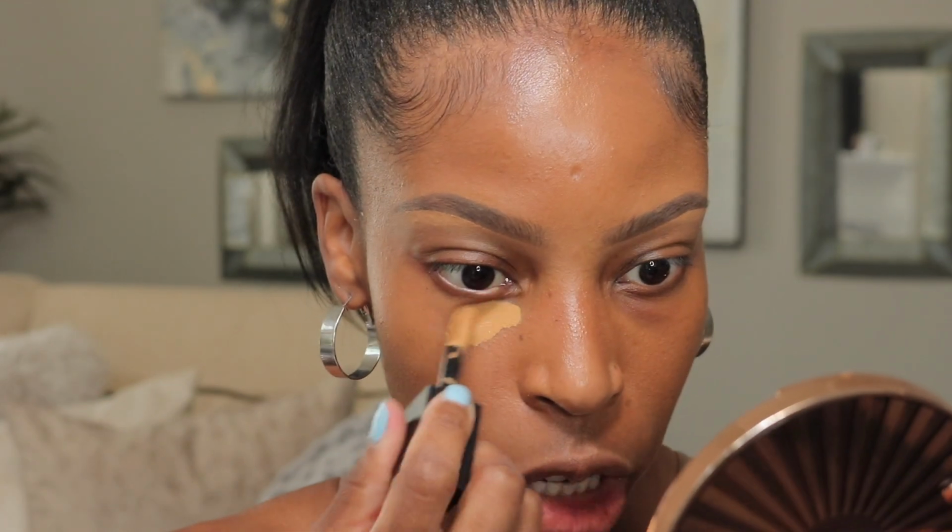Let's check out the other side. Do y'all see the difference? Tell me y'all see what I'm talking about, or am I just going nuts? Okay, this is my third Charlotte Tilbury product and the first one that I'm having a strange little thing with. I'm gonna go ahead and try to finish my makeup anyway today.